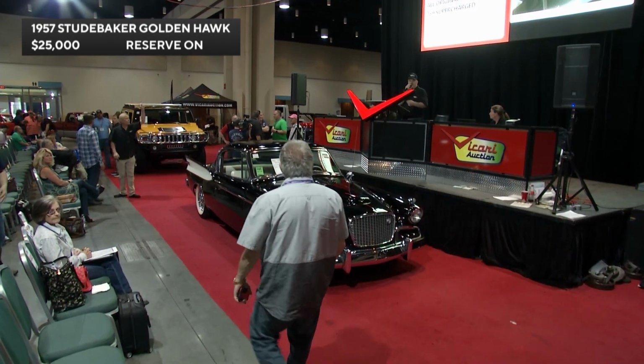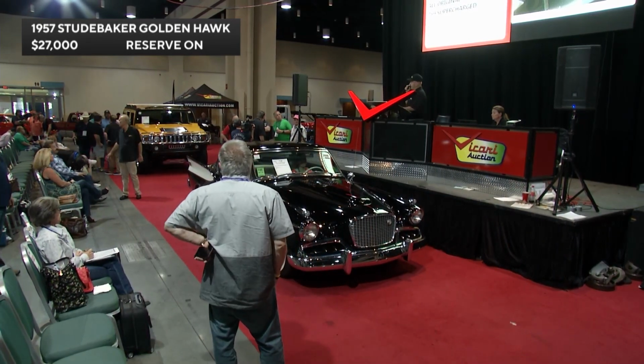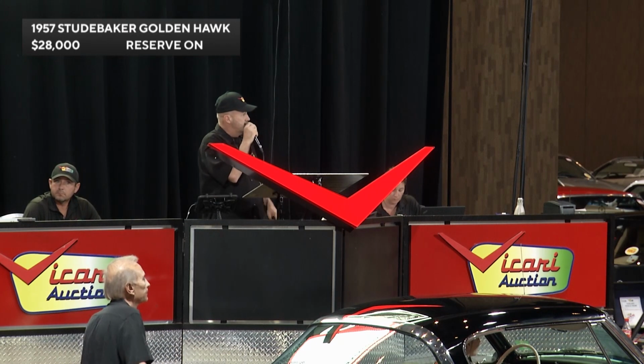You saw me hanging out there with Eric. Everybody's looking at him because he's bought so many cars already, so they're expecting him to scoop this one up as well.